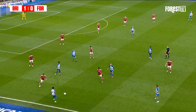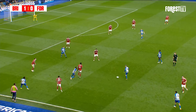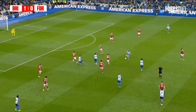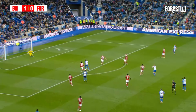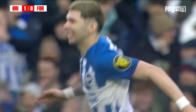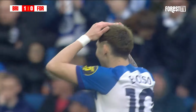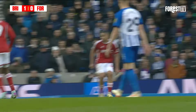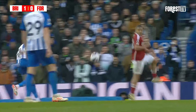Now Gross again, Forest nowhere near it. And here's Welbeck again for Gross, and he rolls it infield for Baliba. Baliba now for Julio Enciso, who shoots, and it just misses the top corner from 25 yards and goes away for a goal kick. And if that had gone in, there would probably have been, I don't know, 50, 60, 70 passes in the build-up to it, but it's just wide, and Forest get a goal kick.